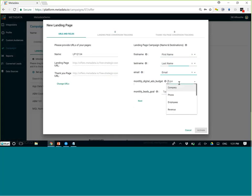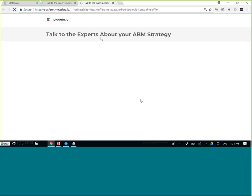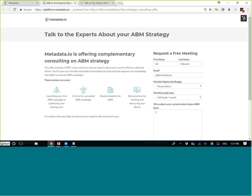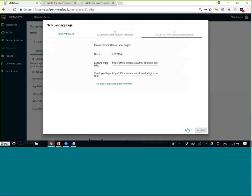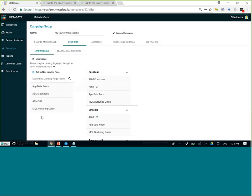Here is the way I want to essentially pull the data and map it to my marketing automation. And next, it will ask me to put some code into my page. So it's basically asking me to copy that code, put it at the bottom of my page, so that landing page now becomes one of the landing pages that I can use for experimentation. So if you have 12 different landing pages that contain 12 different ebooks, you just do it one time, and then that landing page becomes one of the assets in your inventory that you can use for experimentation.